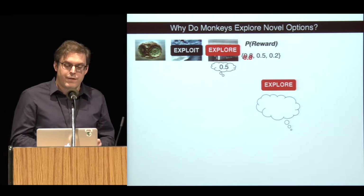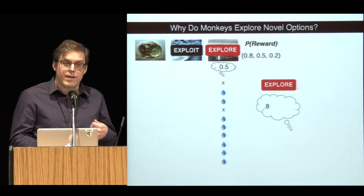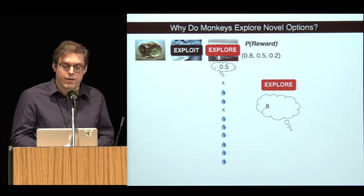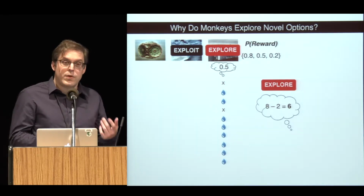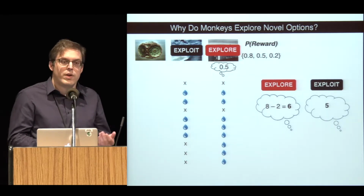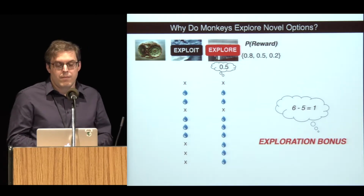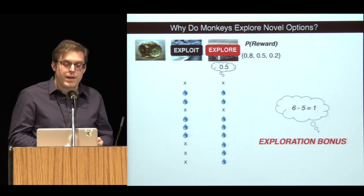Whereas in the best case scenario, if he decides to explore the novel option and it's assigned a reward probability of 0.8, he can go on continuing to pick it, and at that point he can gain 8 rewards going into the future. If you take the difference between the best and the worst case scenario, in a heuristic way, you can compute the future expected value of exploring this novel option and say it's going to earn you, on average, 6 rewards into the future. If you compare that to the number of rewards you could earn in the future by just exploiting what you know, where you only get 5, you can quantify this exploration bonus as giving you 1 extra reward if you decide to explore on the current trial and learn about this novel option.